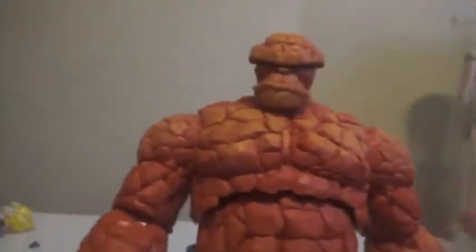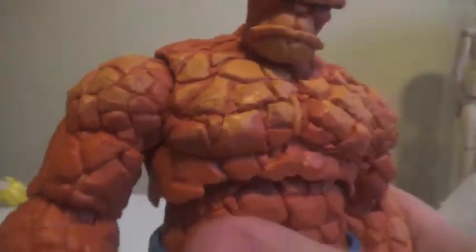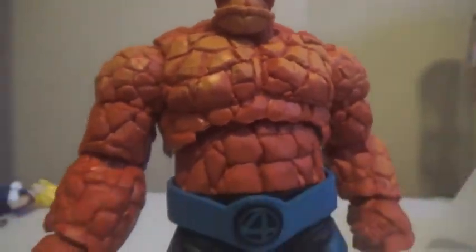I kind of wish there was more of that throughout the figure, but it's only really on certain parts, and it's just absent on others, and I just wish that the little bits of orange was a bit more present throughout the rest of the figure.